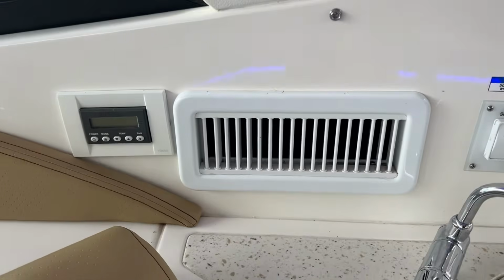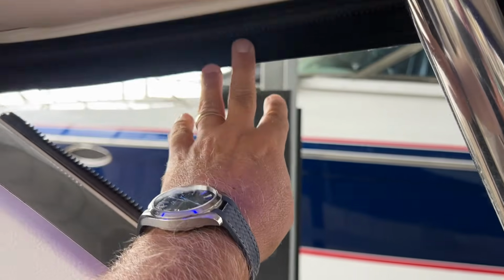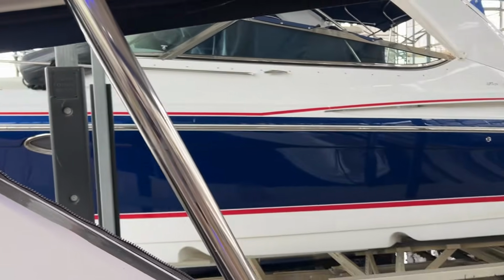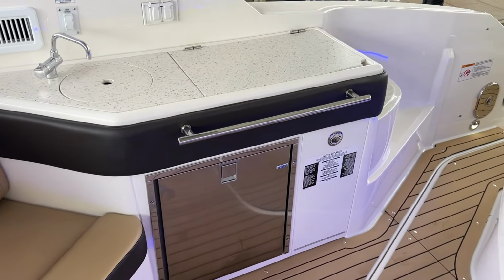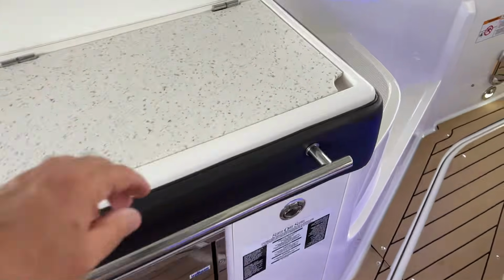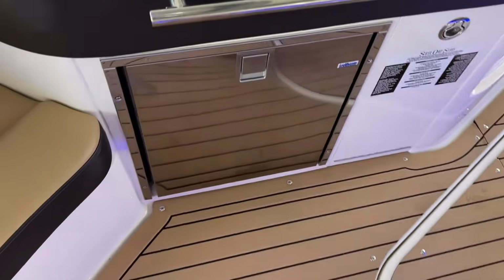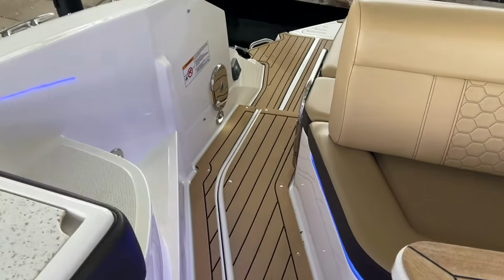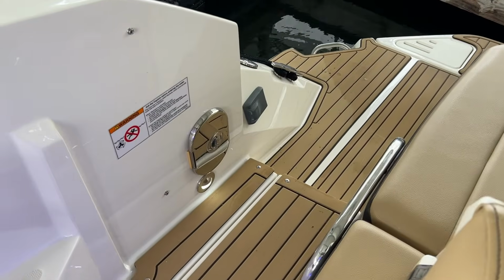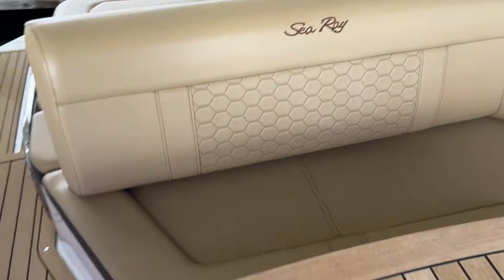See, we've got cockpit AC and heat. He does have the canvas package. You can kind of see where you're going to zip it on there for the winter time. So you can totally enclose this whole cockpit, heat and cool it. We got the Kenya grill, immaculate clean. I don't know if he's ever used it or not. You got the sink, pull-out fridge, and a trash can right there. Everything you need. It does have remote on the swim platform and hot and cold water for a transom shower on the back of the boat if somebody wants to rinse off.